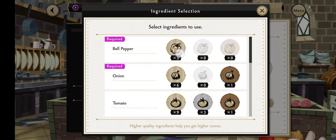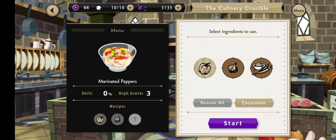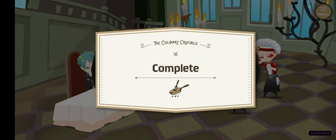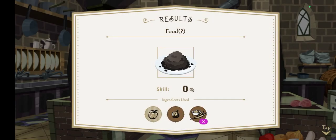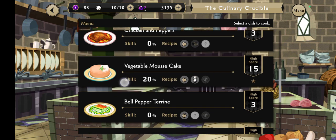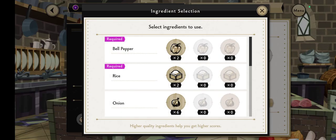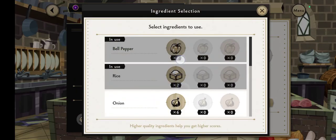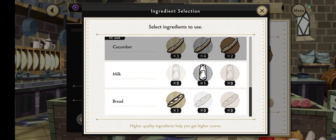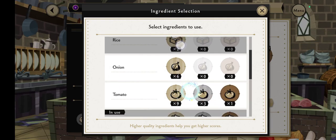Let's try this. Bell pepper. Onion. Wasn't tomato, wasn't rice, not cucumber. Chili powder, yeah, that's what we're trying. Please be the chili powder. No. Not chili powder. Okay, we're out of meat, we're out of gelatin, we're out of sugar, we're out of cheese, we're out of flour. Bell pepper, rice, oh, cucumber, sure, duh. Let's put lettuce and tomato, just because I know we got added ingredients now.